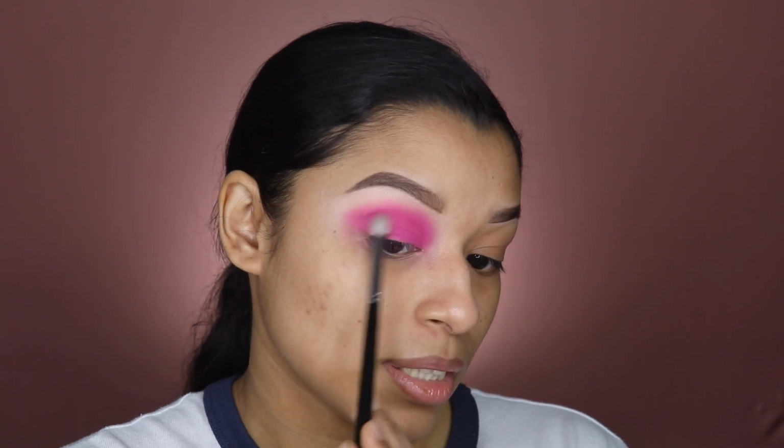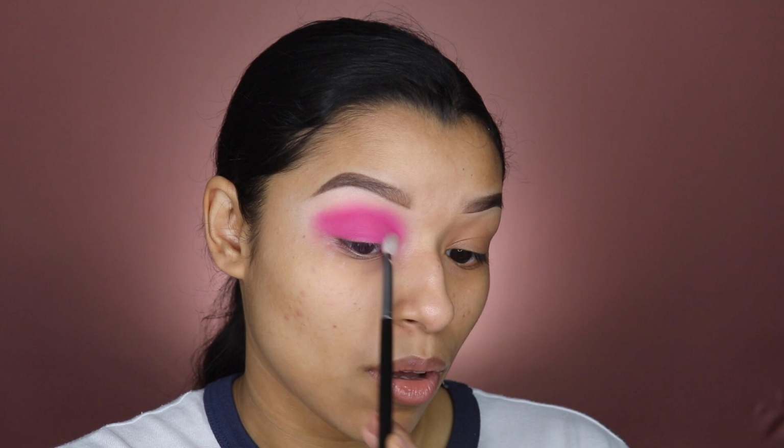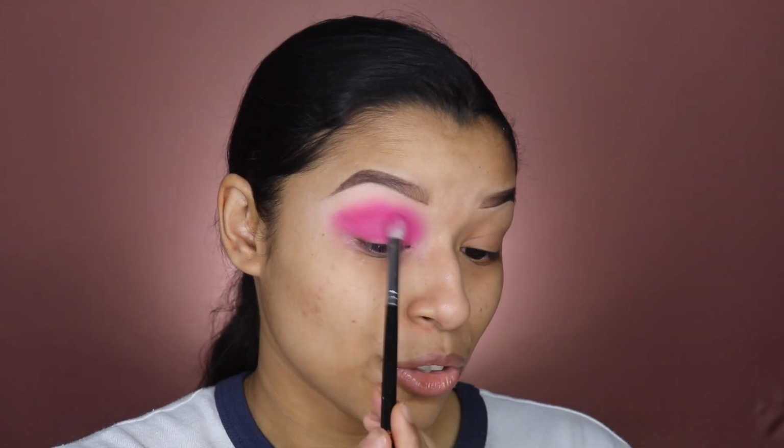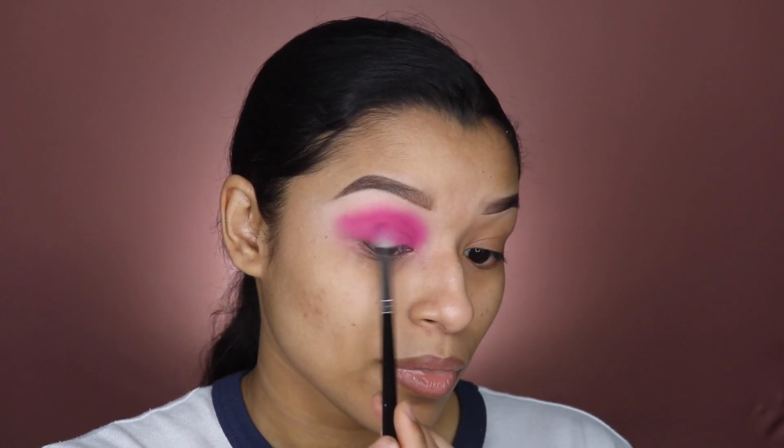But I'm just gonna continue blending, and as Jaclyn Hill always says, blend until your hands fall off or your fingers fall off. I don't even know if Jaclyn said that, but I heard it from someone. And it's true. The trick to a seamless eyeshadow is just continuing to blend. When you think you're done blending, you're not done.